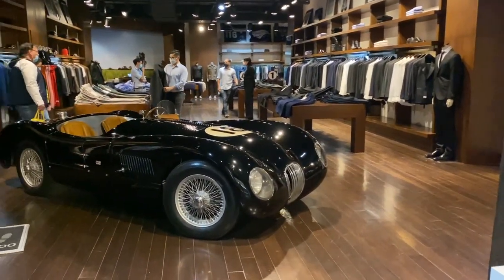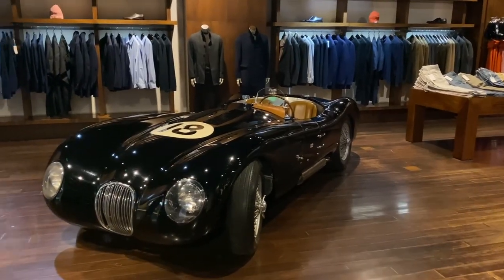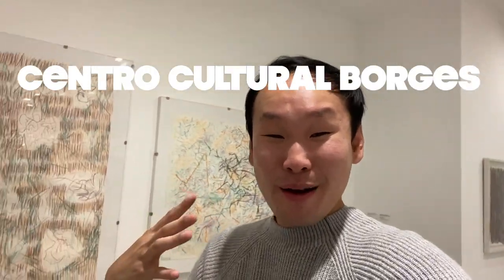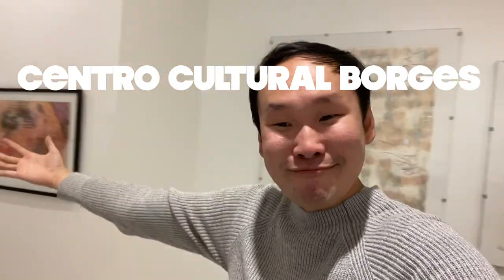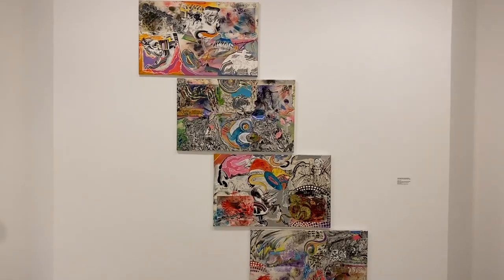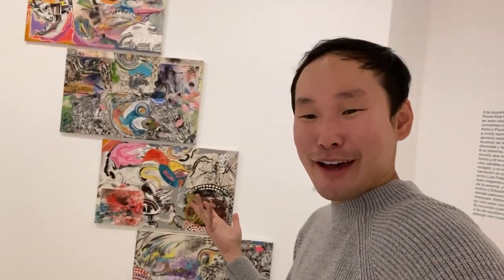Just a super casual, sleek car in the middle of the store. Then within the mall itself, in Galleria Pacifico, there's Centro Cultural Borges, which is this massive open cultural center and art gallery that features local artists' work everywhere. And it's free entry, so you can just go in while you do shopping and have a little art break.